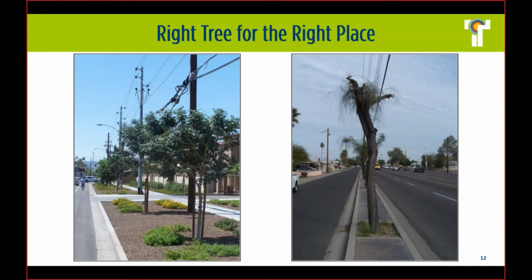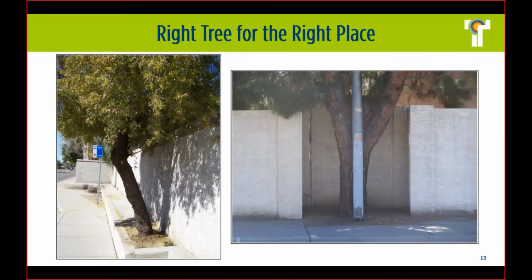Here on the left, you'll see some very nice red push pistache in a nice landscape, but look what they're planted under. And soon they're going to look more like this acacia on the right, where the utility is going to have to come in to clear their facilities. So that's something we're going to talk about a little bit more in the future here.